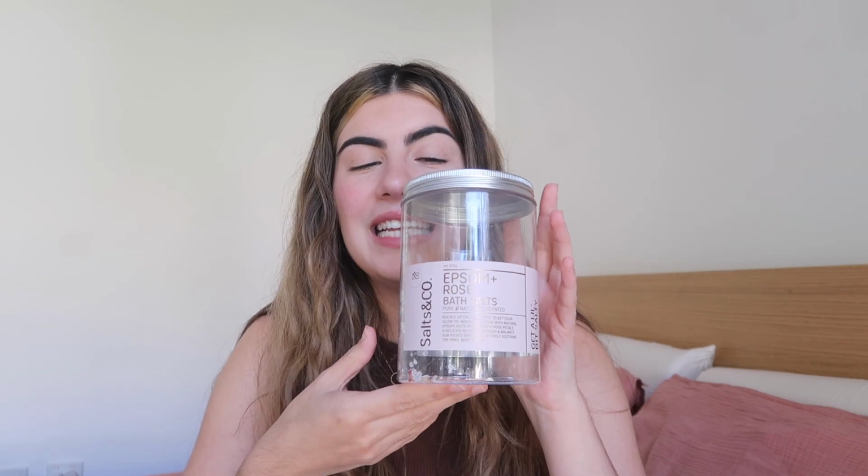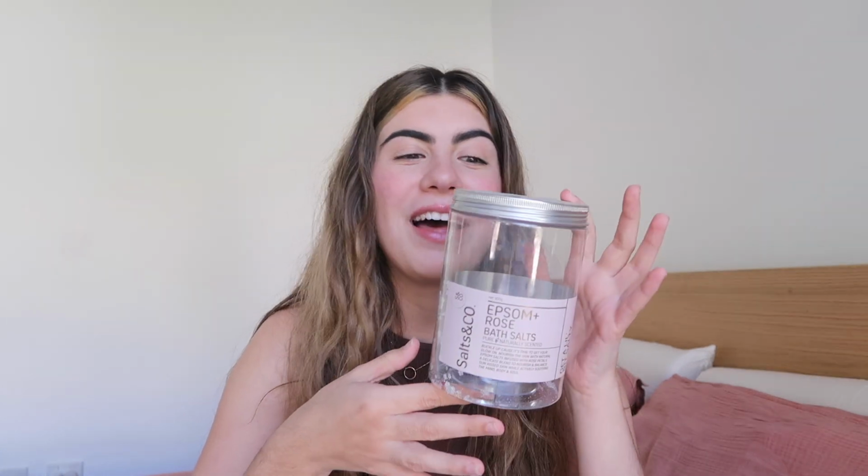Now I feel like any Epsom salt product is kind of gonna do the job, you know what I mean? Obviously the magnesium in Epsom salts is amazing for muscle recovery, but what I love about this is the rose petals. It makes having a bath so much more luxurious and exciting, and it feels like such a little treat. You burn a candle, have your rose petals in the bath, and it's just lovely.